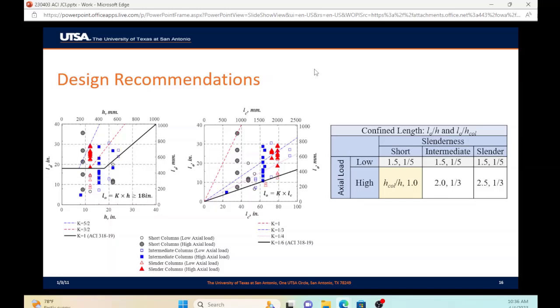This is the same graph, but now in terms of column height and the fraction of column height. It's the same idea. This is the ACI code today. So all the points above that line are points where that spalling length exceeded the requirement in ACI. And of course, if you look at those short columns, they stick out, they're a concern. So we came up with different coefficients. The ACI code today says you shall use 1/6. We are recommending higher values, 1/3 and 1/5 for intermediate and slender columns.